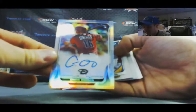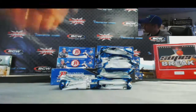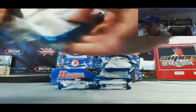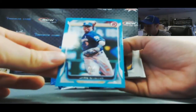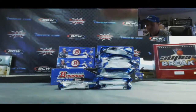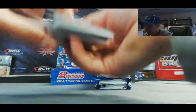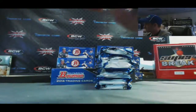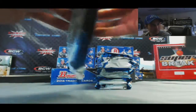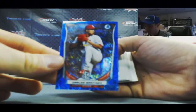Refractor autograph, Chris Owings to 500. Gene Segura to 500. Kato Ice. That's incredible. I was starting to be on the 57 top set myself. The Marvel stuff. All right. Blue, Carlos Martinez, number to 250.